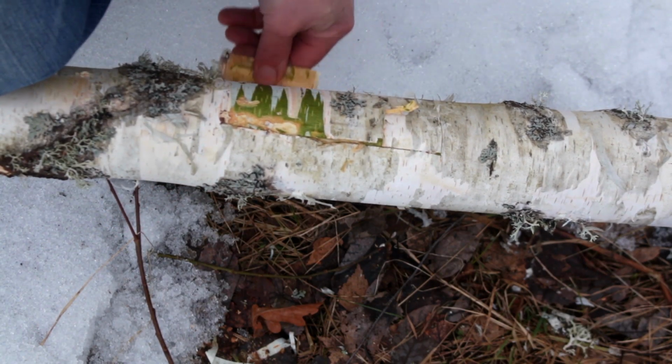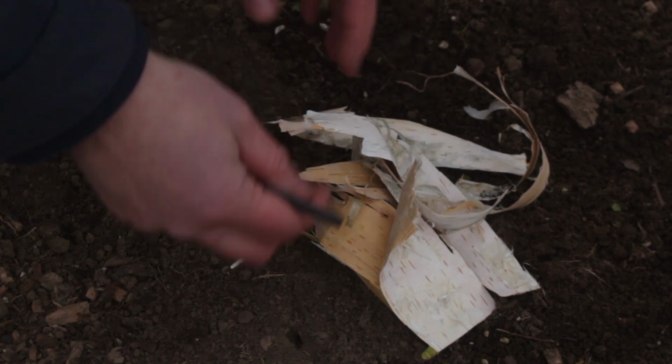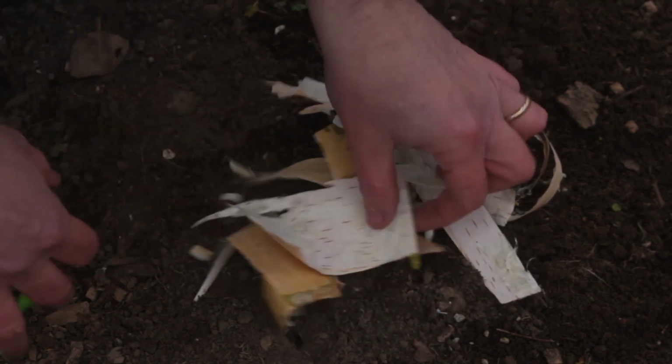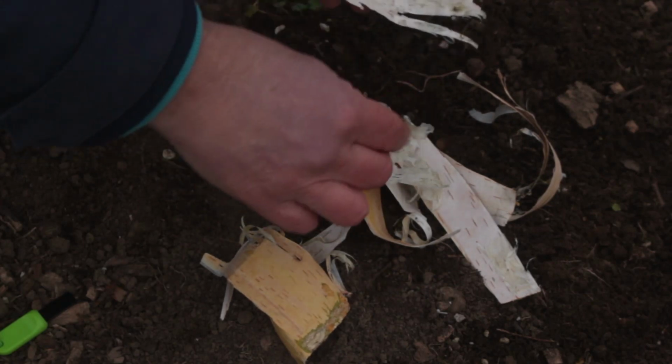So we've got our birch bark. I've just brought it inside the greenhouse, just a little bit out of the wind, but I'll try and demonstrate how volatile it is. See if I can get a fire going. These papery bits are the best bit, the old skin from the outside.